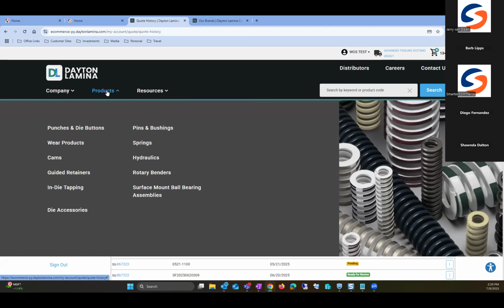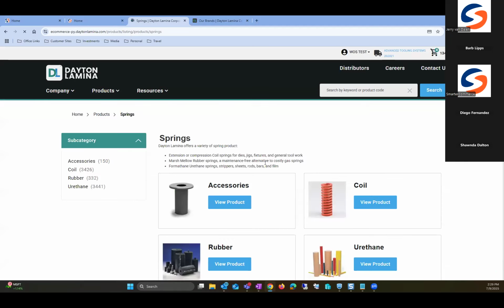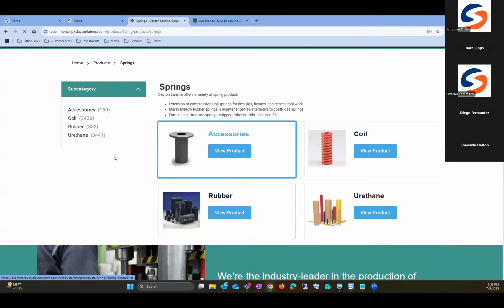This is their product catalog of products. As I mentioned earlier, you can structure your catalog as you desire with as many levels as you desire. Here are some of the categories of their products. So for example, they sell all types of springs, coils, accessories, and so on to their customer base. You can see here the counts that are found within each one.